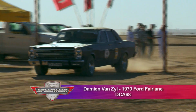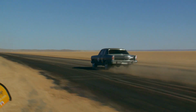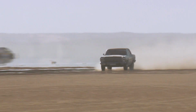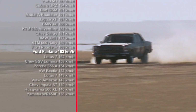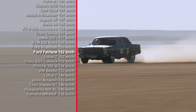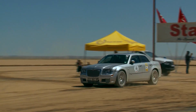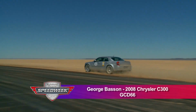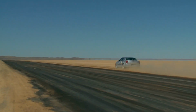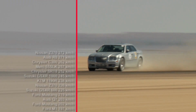Damien Van Zyl, in his wonderful 1970 Ford Fairlane, will have his pedal to the metal as he powers down to the 5.5 kilometer mark where the speed is taken. George Besson, the founder of Dusticide and a great supporter of the Kalahari Desert SpeedWeek, brought his Chrysler C300 out to play.